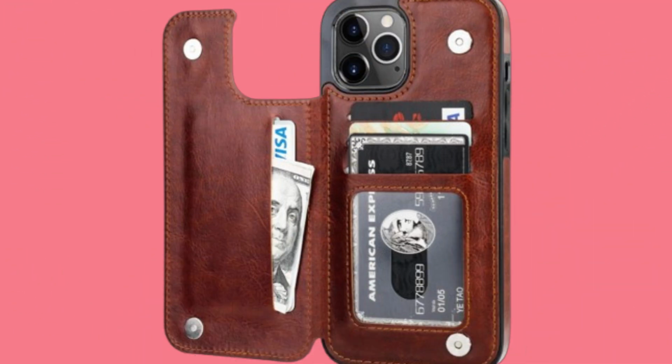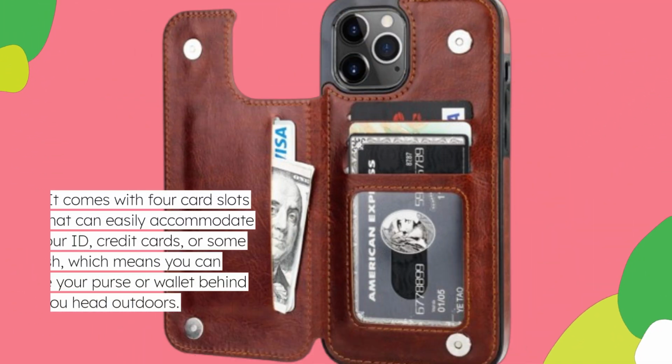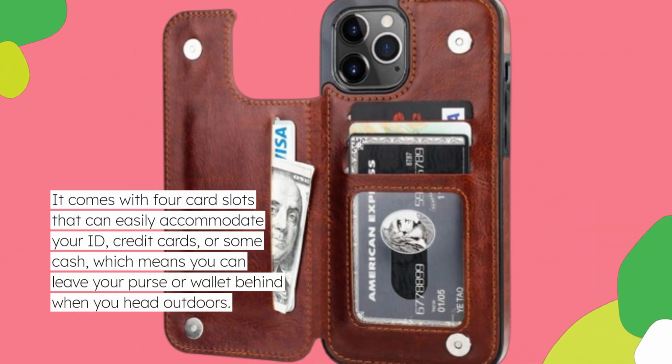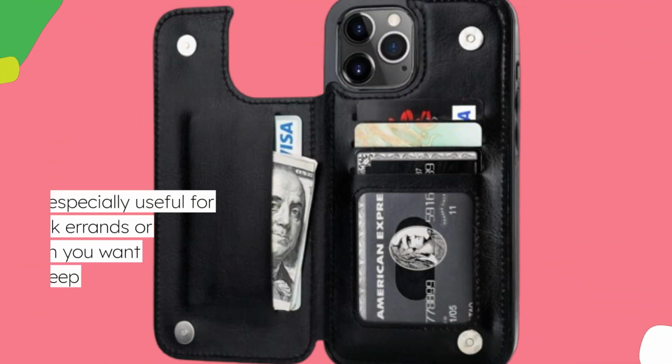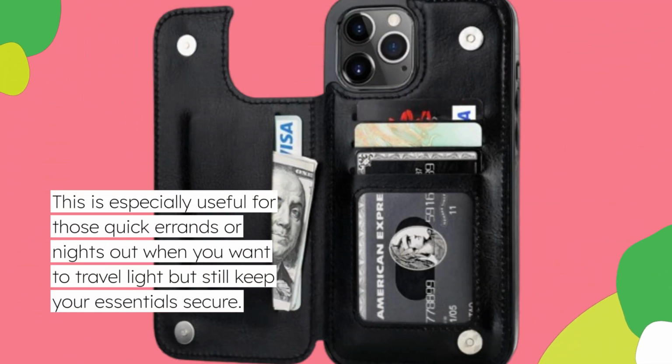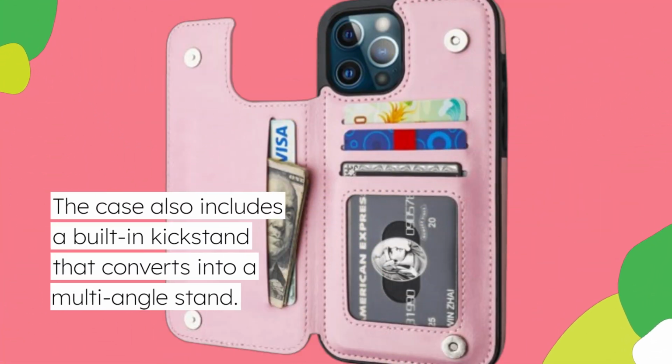It comes with 4 card slots that can easily accommodate your ID, credit cards, or some cash, which means you can leave your purse or wallet behind when you head outdoors. This is especially useful for those quick errands or nights out when you want to travel light but still keep your essentials secure. The case also includes a built-in kickstand that converts into a multi-angle stand.